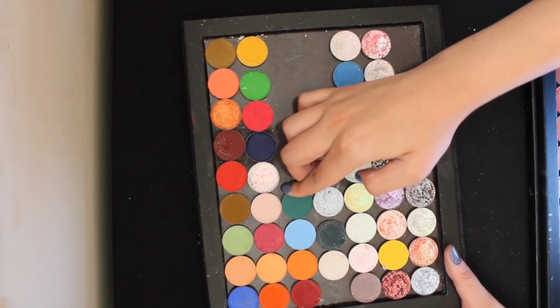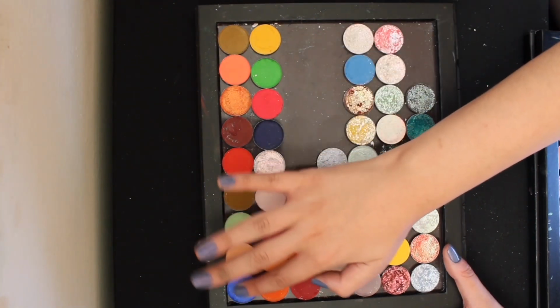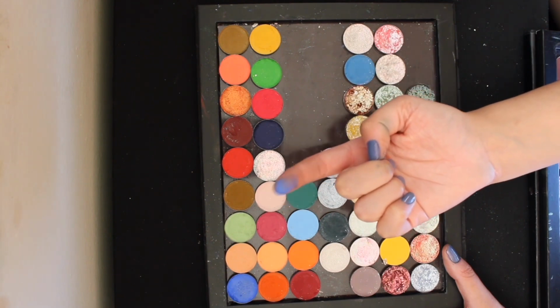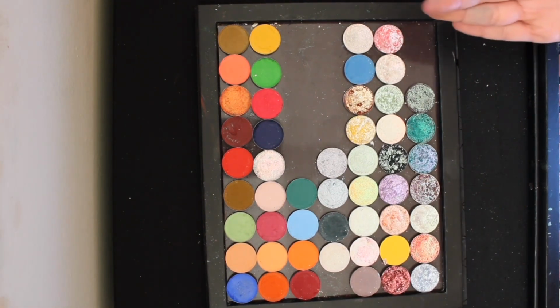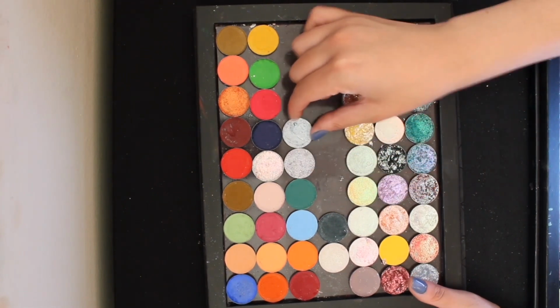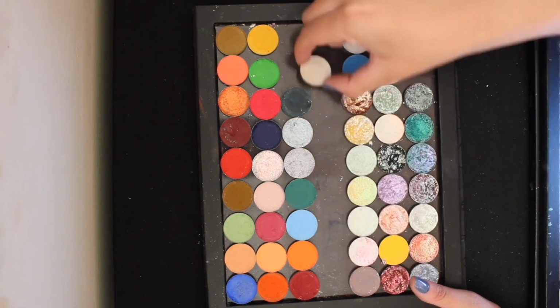If anyone could tell me a good navy blue, this is a Jeffree Star shadow, and a good true blue, you know when you just think of the color blue? This swatches horribly, but it's the perfect true blue. They're both from Jeffree Star. I would like to get rid of both of them, but I don't have dupes for them and they are very useful in BYOPs. So if you know of a dupe, please let me know.